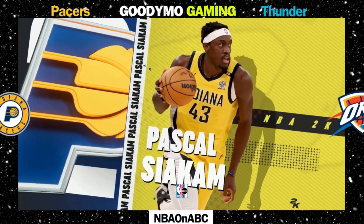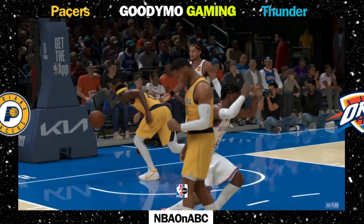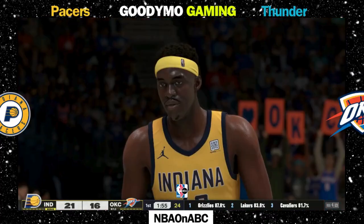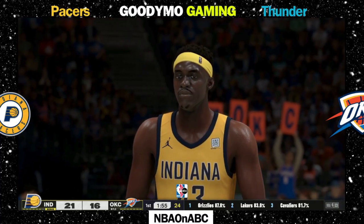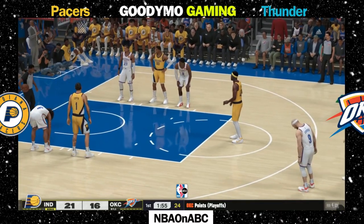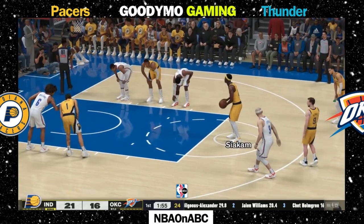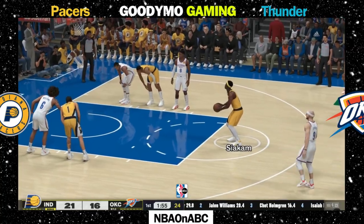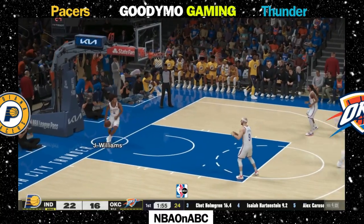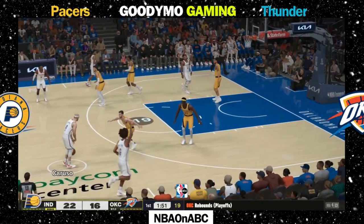Greg, in January 2024, Pascal Siakam was traded out of Toronto. He came into the league an older player from a mid-major school. The Raptors did a lot to help Siakam, turning him into an all-NBA caliber player. Haliburton's checked in for Shepard. After exploding onto the NBA radar in 2019, Siakam has been a sure thing on offense.